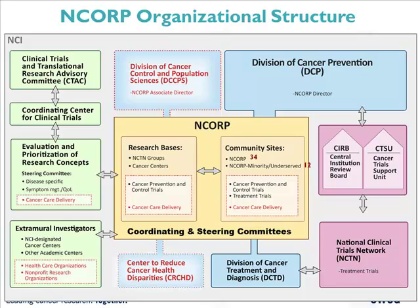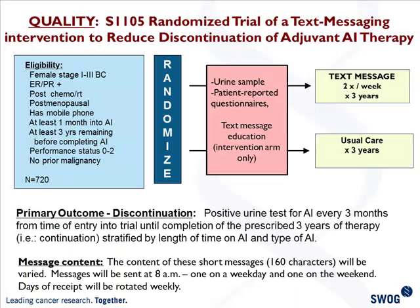It's funded by both DCP and DCCPS. Cancer care delivery is within the research bases, of which there are 7. There are community sites, 34, as well as minority underserved sites, for which there are 12, that participate in this research. And it's really a combined effort. It's an evolution, but in SWOG, I think we're really leading the way because we've been doing research in this area for a while. I want to bring your attention to several studies that we've completed or have ongoing.